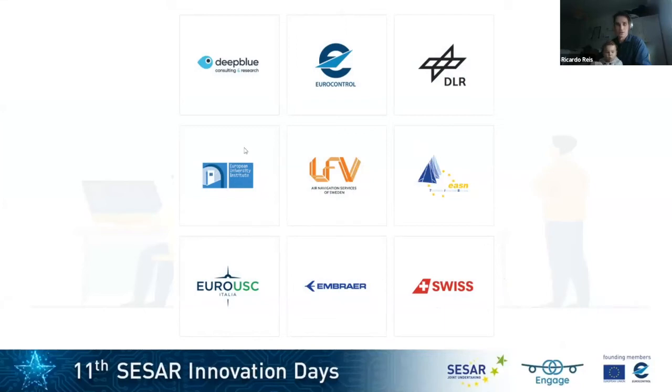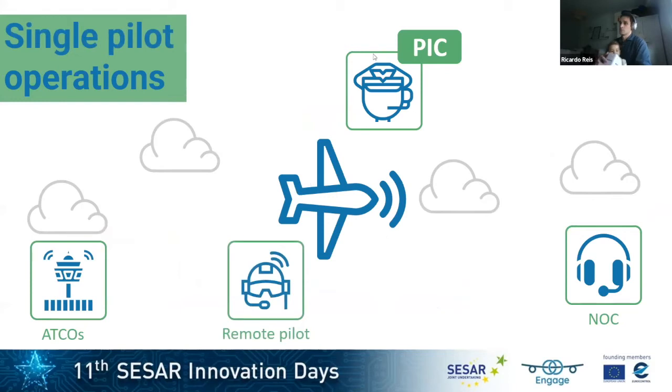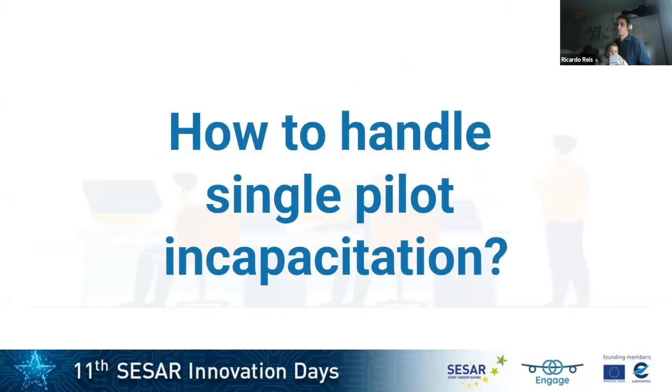To give you some context, what we have today is a two-pilot operation, two pilots on board. We are speaking about commercial operations of class 25 aircraft, and we see a movement towards single pilot operations with just one pilot on board and a remote pilot or assistant on the ground giving support to the onboard pilot. One of the main questions is, what if this pilot gets incapacitated, partially or fully knocked out, what should we do? There are several other projects and lots of research being done on this, but basically they are looking at the cockpit, detecting incapacitation, and not much is being done to think about the ground. So we are focusing on the ground.